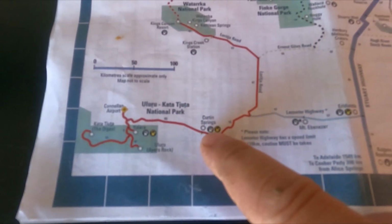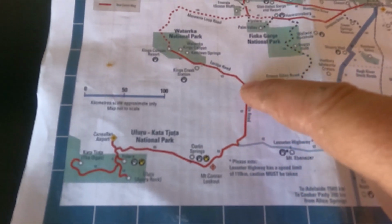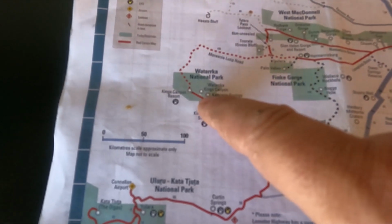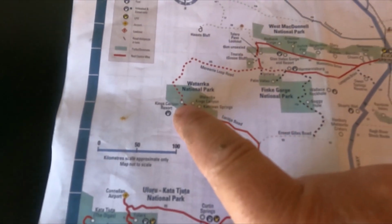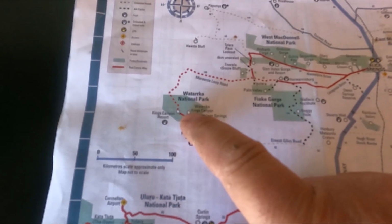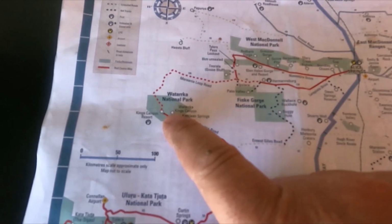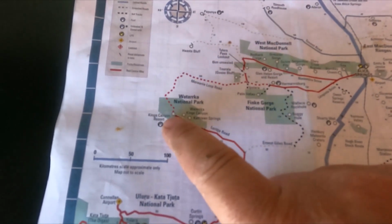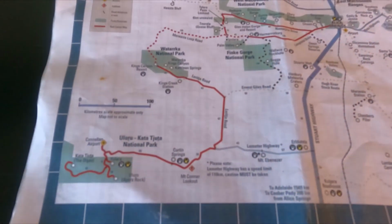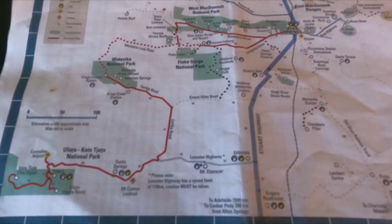And then from Curtin Springs we do 2 nights there, then we head up to Kings Canyon Resort, which is in the Watarrka National Park. So we stay here for 2 nights, and we did the Kings Canyon Rim Walk, which is about 6 kilometres. So we based ourselves there, beautiful pool in there. So yeah, I just wanted to show you on the map, just to give you a bit more of an understanding about where we are and what we're up to.